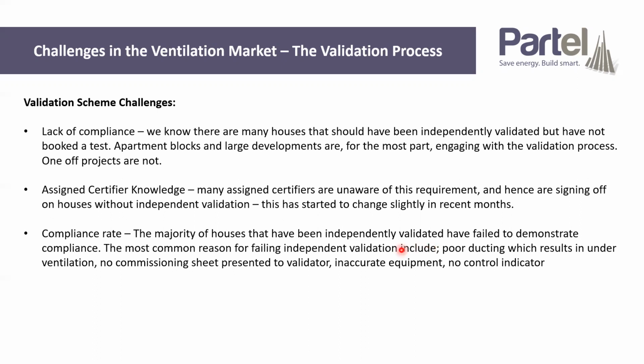Inaccurate equipment is a major issue as well. Even if there is a commissioning sheet and somebody does go and commission the system, there's no one checking their equipment to make sure it's accurate. Basically, they typically have a flow reader or an anemometer thrown in the back of the van somewhere. It's never calibrated. They might commission the system to be perfect on their own unit, but the independent validator has to use a calibrated, well-maintained piece of equipment, and those figures can be out by quite a bit, and therefore result in a failure as well.